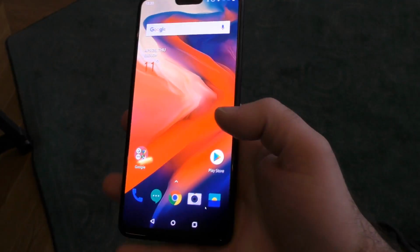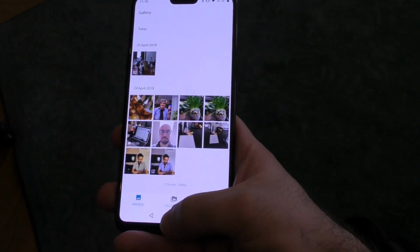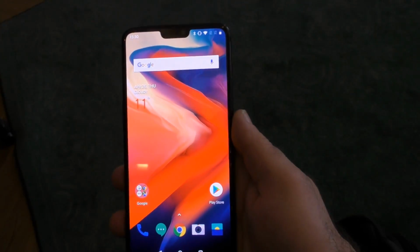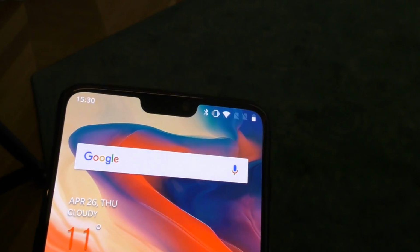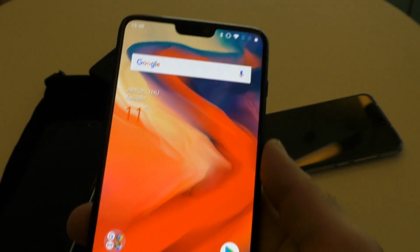I never had a problem with the one on the 5T. I know people criticize it, but if they really want the very best camera, then they just have to shell out more money. That's just as it is. You can't have a proper flagship camera and pay 300 less. That's just not an option.